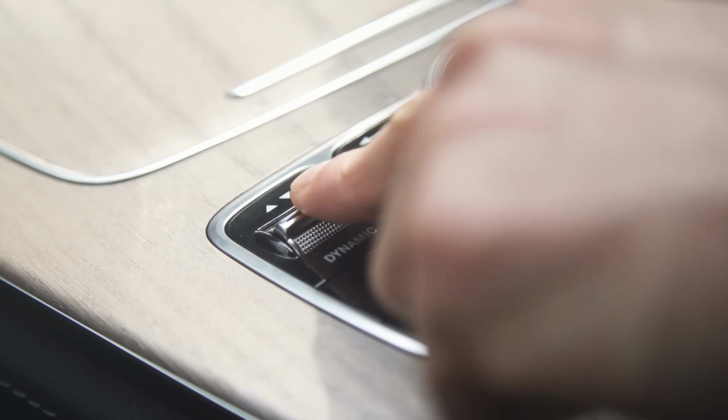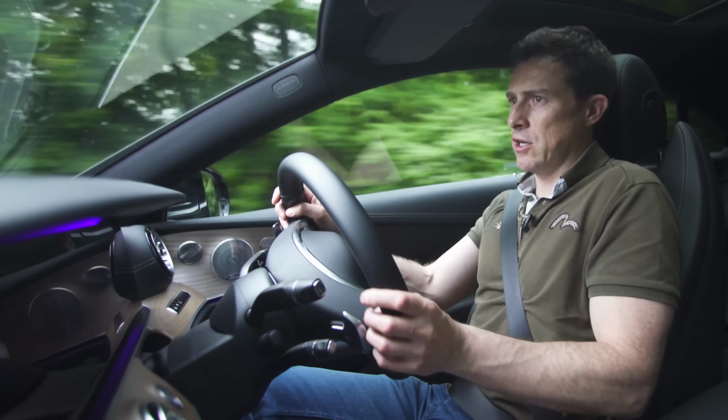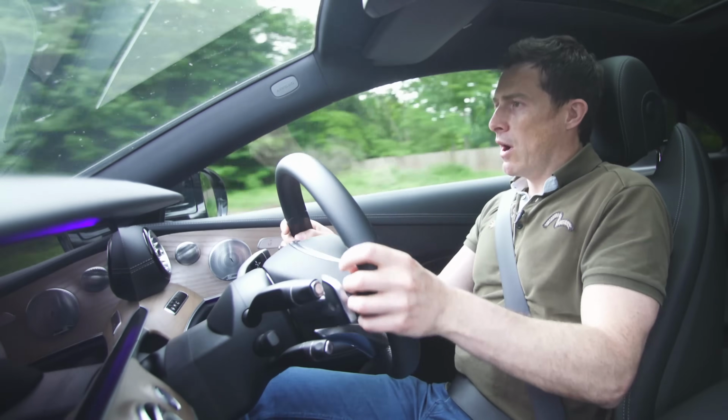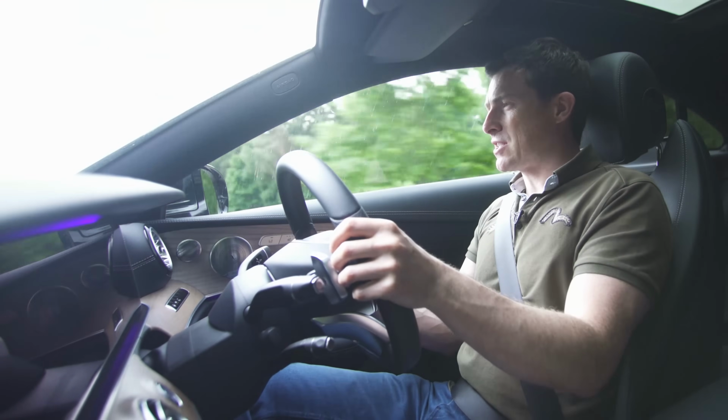Now if you click up there, you can see for yourself by watching my 360-degree passenger ride video. Now if you want to head out onto a twisty road, you can press this button to put the car into sports mode, which firms up the suspension. But don't get too carried away because it doesn't feel quite as sporty as something like the more expensive BMW 6 Series.